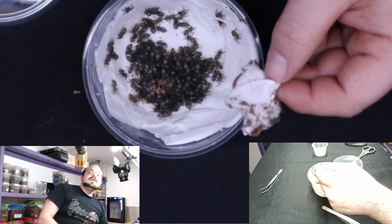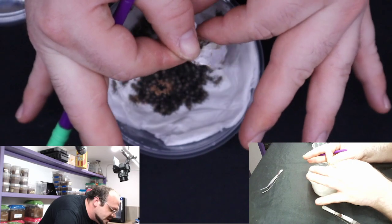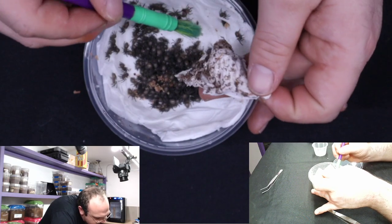Oh, there can't be that many left. Yeah, there's like a dozen inside still. I'm just trying to get the ones on the outside off so I can flip the egg sac inside out.